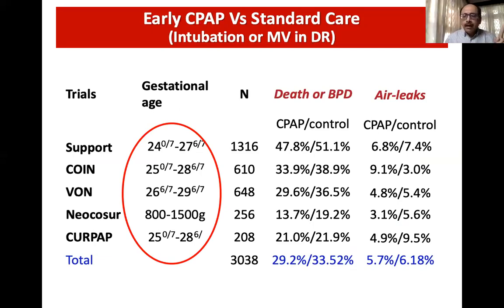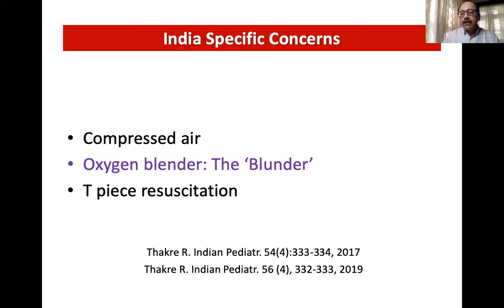Use PEEP along with PPV if there is a baby who is having difficulty in breathing. However, if the baby is breathing well, just apply PEEP, and that is what today the standard of care would demand. The key issue today remains that the majority of delivery rooms do not have compressed air. We must realize that a T-piece resuscitator requires air and oxygen. And if you don't have compressed air, we would be running the T-piece resuscitator only on 100% oxygen, which defeats the purpose.